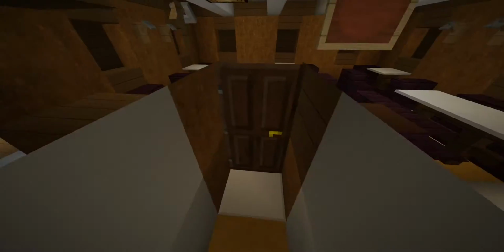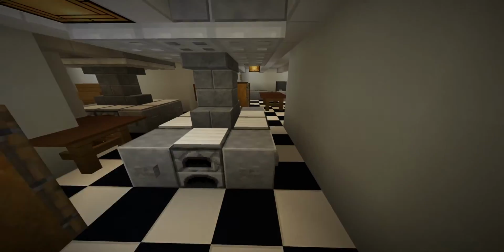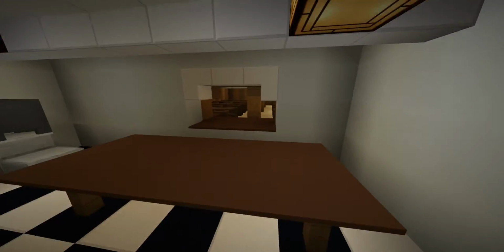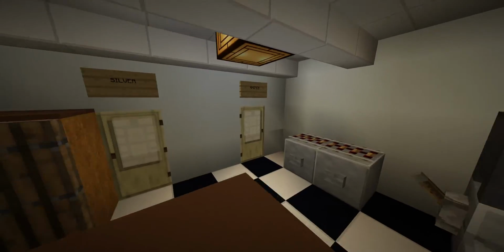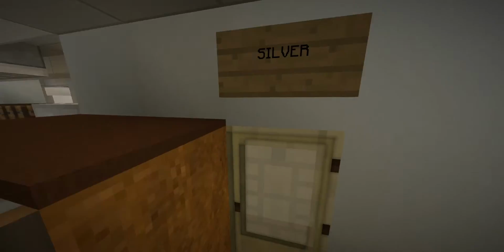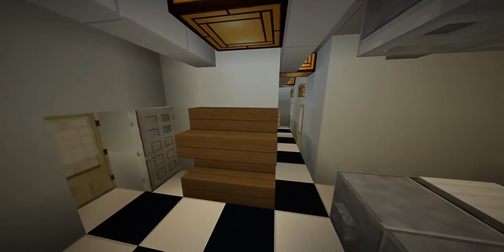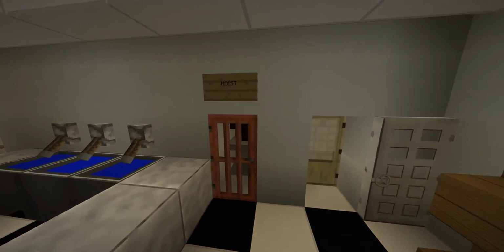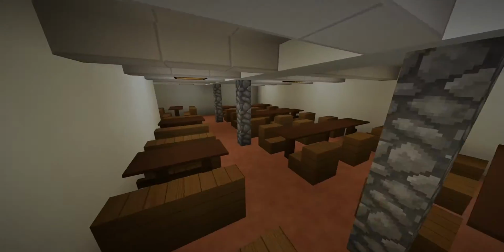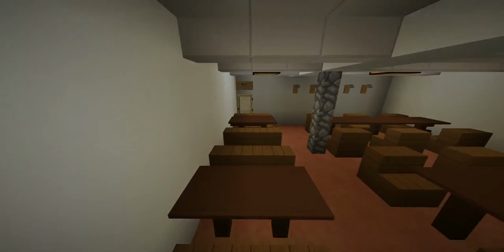So yeah, now we're in a crew area. You got officers, engineers mess. You got the galley. So let's see, it's typical galley and pantry areas. Oh, you got a hoist. And yeah, this looks like a crew galley. Not galley, mess, my bad.